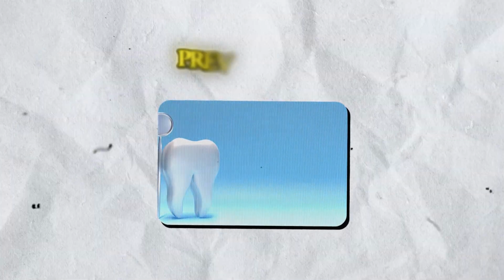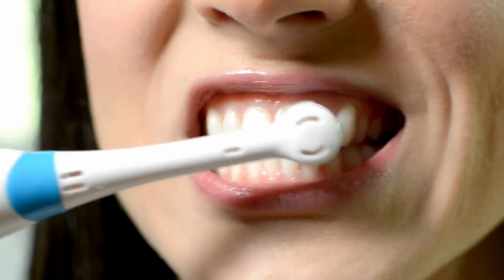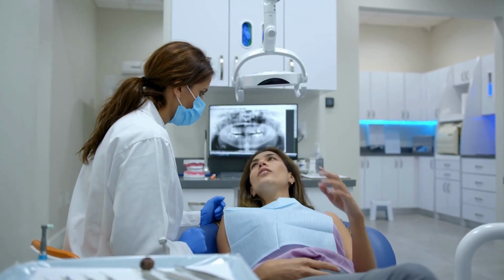6, prevention. Good oral hygiene practices such as brushing twice a day, flossing daily, and regular dental checkups are crucial for preventing periodontal disease. Avoiding tobacco products, eating a balanced diet, and managing systemic conditions like diabetes can also help reduce the risk of gum disease.